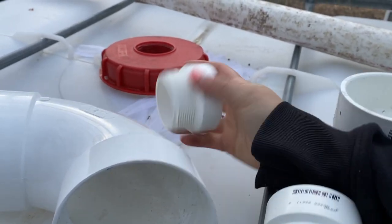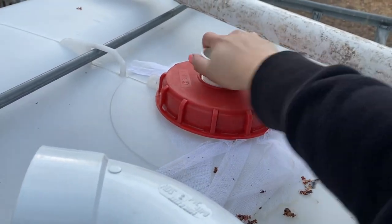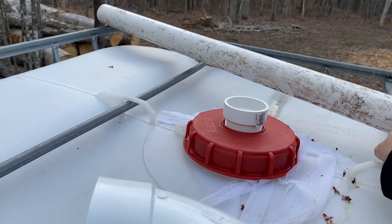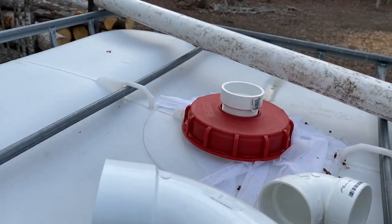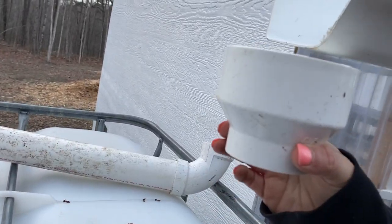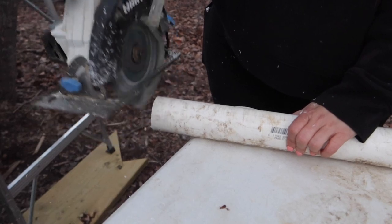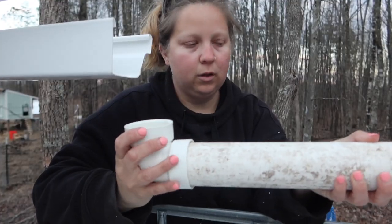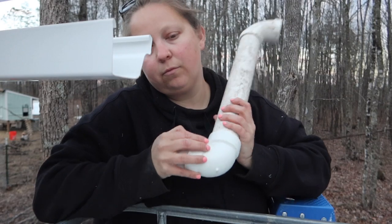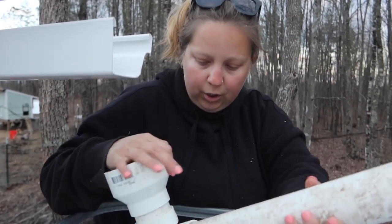All right, so the idea is that this will twist into here. Fabulous. I don't need it to be super tight. I just want it to not come out. And then I'm gonna cut some of this pipe here. We'll have an elbow and then another elbow here. And then this will connect and sit right there. These don't have to be glued together. It's just light pressure going through these.